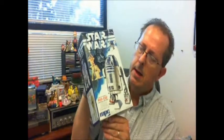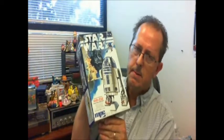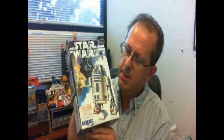From 1977, a Star Wars R2-D2 model. This has been opened. Some of the parts are off the sprues, but still verified complete. Paid $7 for it, looking to get around $20 to $25 for it.